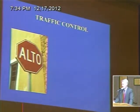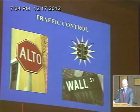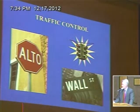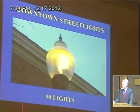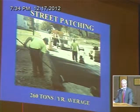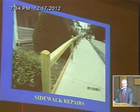Traffic control, from the installation of new to the maintenance of existing regulatory signs, street signs, and of course traffic signals. If lights go out, et cetera, timing issues, we'll respond ourselves. If it gets too complicated, we will bring in a contractor. Downtown street lights, we have about 90 lights downtown that we maintain. Street patching. Typically, we put out about 260 tons a year of street patch, asphalt hot patch.